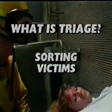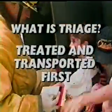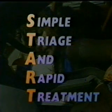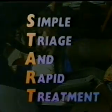Triage is a system for sorting victims so the most seriously injured can be treated and transported first. Most rescue plans call for triage in a multi-casualty incident, but they don't tell you how to do it. We will. In this video, we'll help you learn START, simple triage and rapid treatment. Your START training will enable you to take charge when you're faced with many casualties and time is critical.